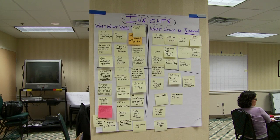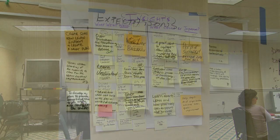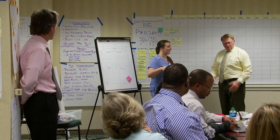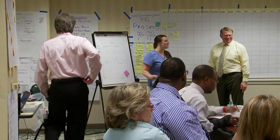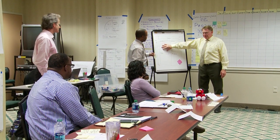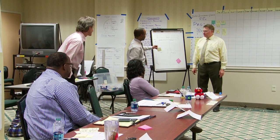The team is using what is called the lean method. Everything that happens to the patient is posted on the wall and examined. The goal is to eliminate waste and create a better patient experience. Lean is not a do it once and you are done effort. It is a new cultural direction for Cone Health.